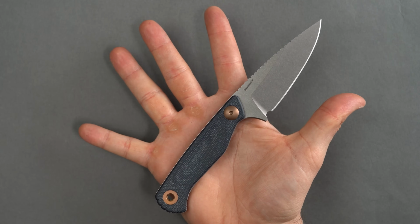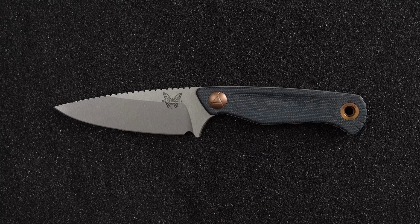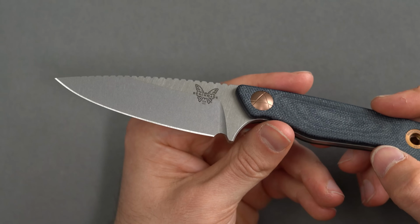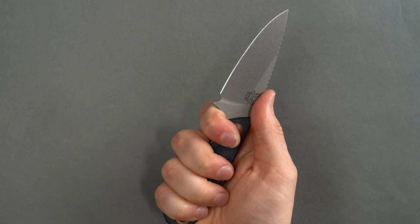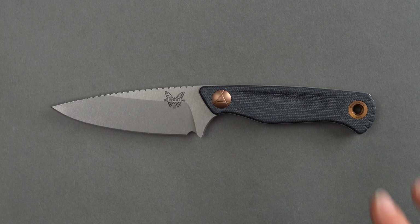What's more, the knife comes at a fairly steep price, requiring you to pay the proverbial Benchmade tax, though its price does include a lifetime warranty and Benchmade's LifeSharp services, which will clean, tune, and resharpen your knife for free for life, with you only being required to pay postage.